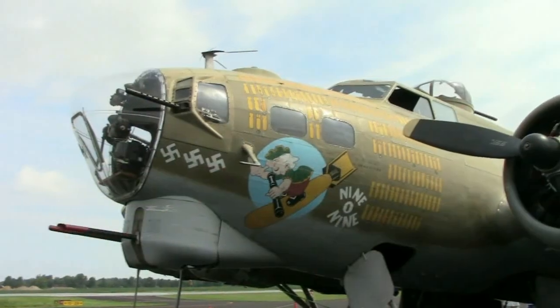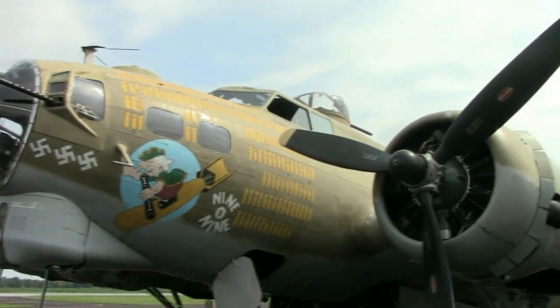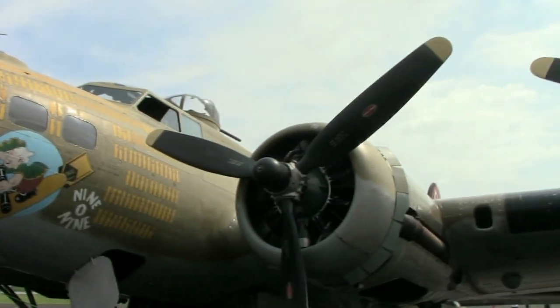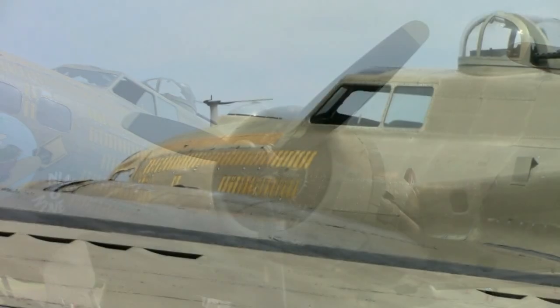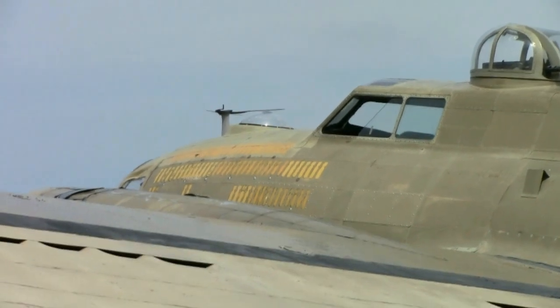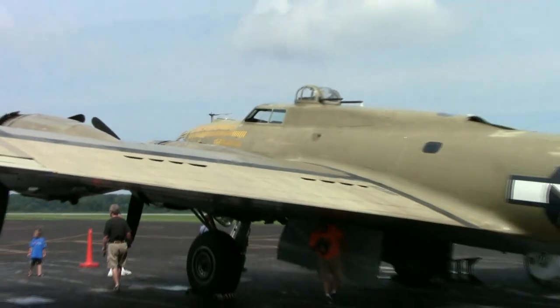Now, what I like here today is we're not only seeing a B-17, but we're seeing a B-25 and a B-24, and we're seeing some other classic warbirds too. The Collings Foundation, as I understand, tries to preserve these planes so that people get to see the history of what people were flying in those years to make sure our country was free.